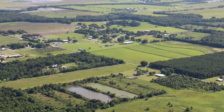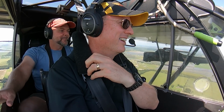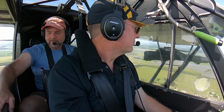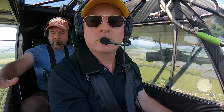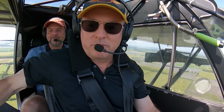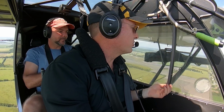All right, so there's the spec sheet on the MOAC. Thanks, John, for giving all the details on the airplane. One thing I would say is very unique about this, I know some Cubs are adopting this, but you actually have 2 doors and 2 windows. So, yes, kind of like rolling the window down in the car. That's pretty awesome. Yeah, and you can do that in any flight attitude.